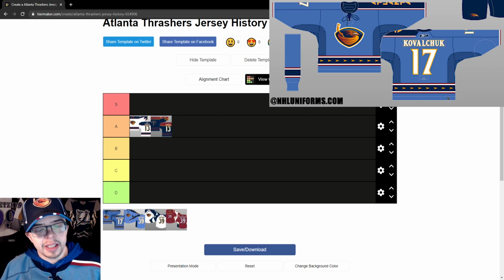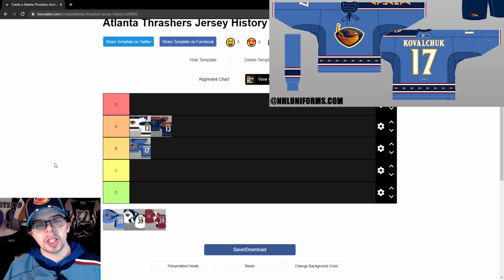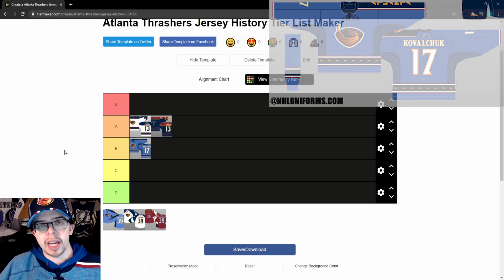I don't hate it, but I don't think it deserves to be in the A tier with these other two jerseys. So for me, it is going to be in the B tier. I like it. I think it is a nice looking jersey, but it's just so strange and so different that it doesn't quite fall into the A tier for myself.